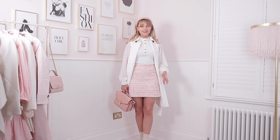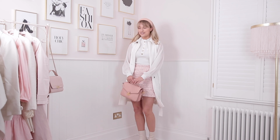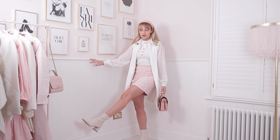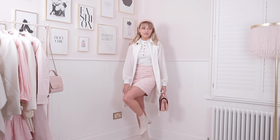And I just decided to pop on the ankle boots so we could have a little bit of a change from the white knee highs, but obviously this is weather and temperature permitting, unless you want to go for some flesh colour tights.